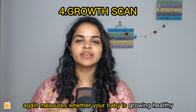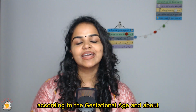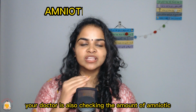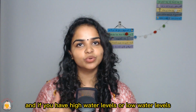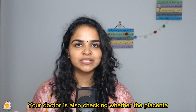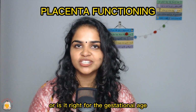So this growth scan again measures whether your baby is growing healthy according to the gestational age, and your doctor will also be checking your baby's movements, how they're reacting to external stimuli. Your doctor is also checking the amount of amniotic fluid that is there, and if you have high water levels or low water levels, your doctor may recommend getting monitored intermittently after this. Your doctor is also checking whether the placenta is functioning well, whether the placenta is becoming too mature or is it right for the gestational age.